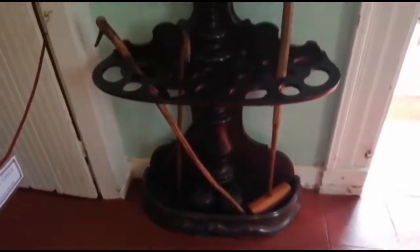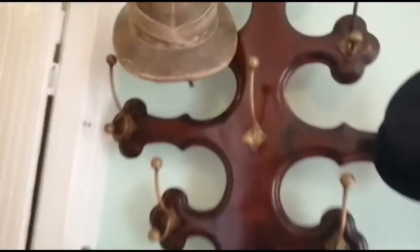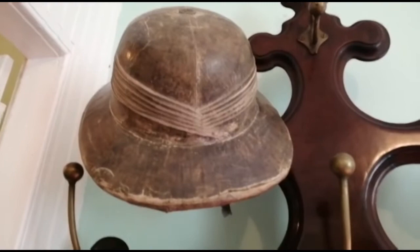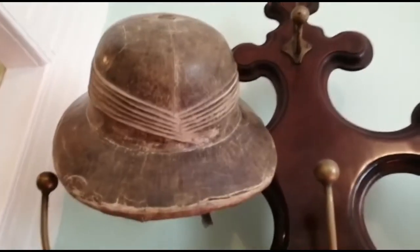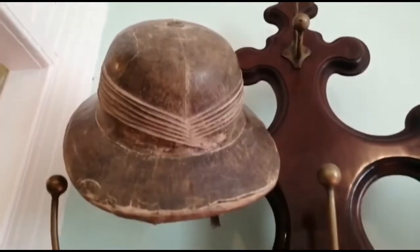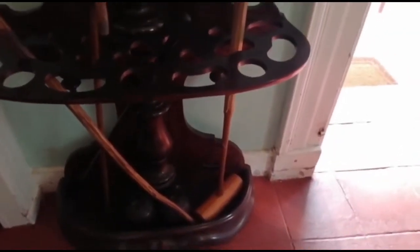The mahogany hat and thing stand. Look at this hat. Very famous for the British Empire, this style of hat. It's made of cork, would you believe it? And presumably very utilitarian in hot climates. And croquet mallets for playing croquet.